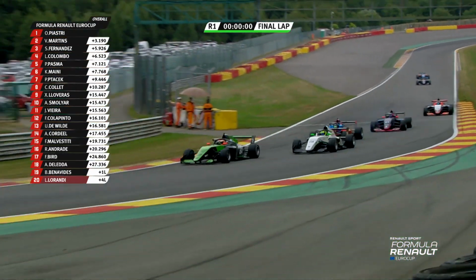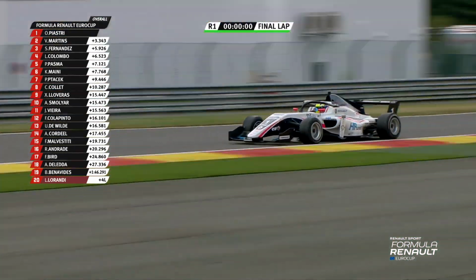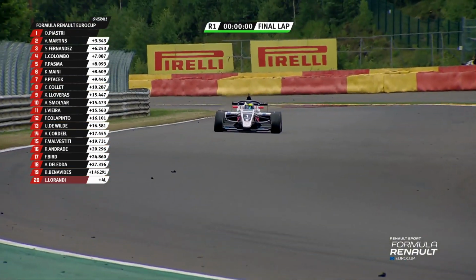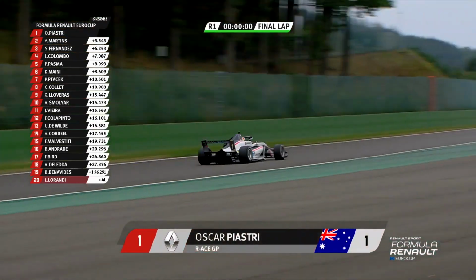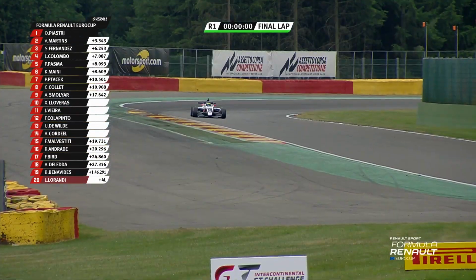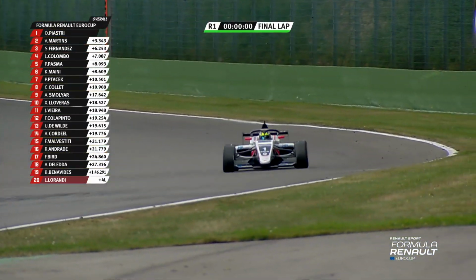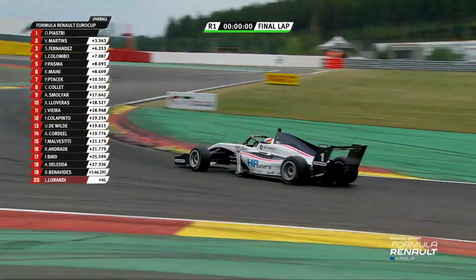There's an incident involving 32 Frank Bird that's going to be looked at after the race, and that's the race leader, soon to become race winner. The Australian for R-Ace GP had 2 podiums in Eurocup last year, only 2 podiums. He's already had 2 wins, and this is going to be the 3rd, as Oscar Piastri then now makes his way up towards the timing line. The checkered flag is at the ready. He's going to start, though, 8th for tomorrow's race after the separate qualifying session.